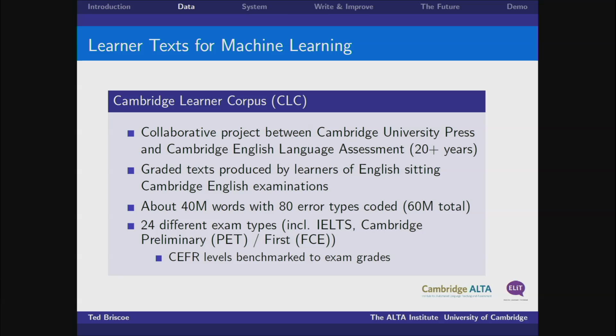So the machine can do something there where the feedback may not be quite as good as what an individual would give, but it's a good supplement because it's doing it very quickly and so on. So how do we build this system? Well, we use data-driven machine learning techniques. And our initial starting point was something called the Cambridge Learner Corpus, which has been developed over the last 20-something years as a joint project between CUP and Cambridge Assessment. And what that has is essentially text written in exams with grades and also error coding.